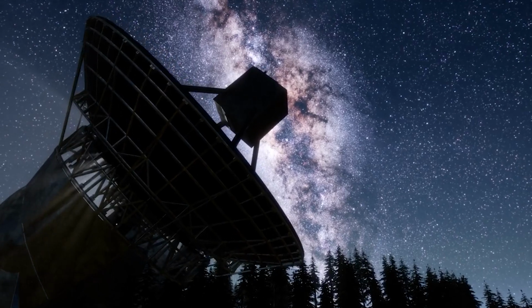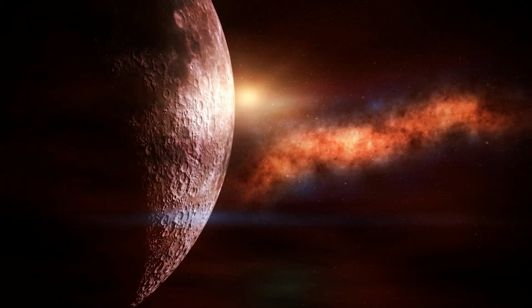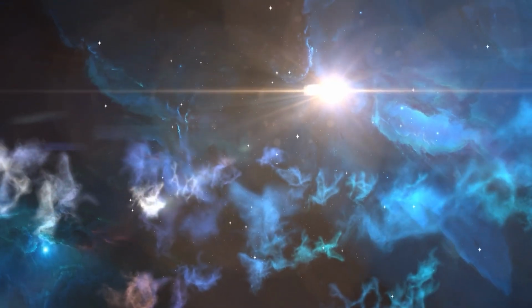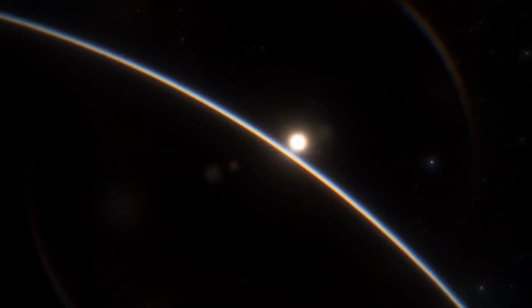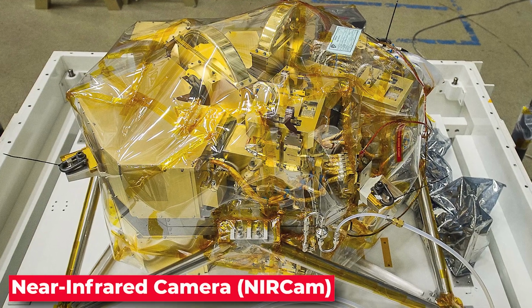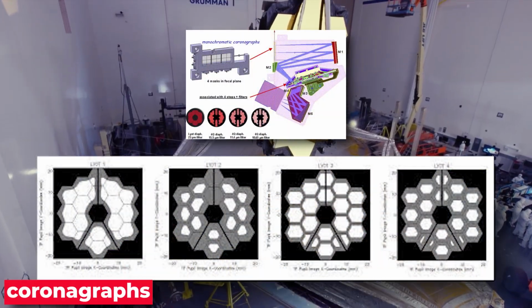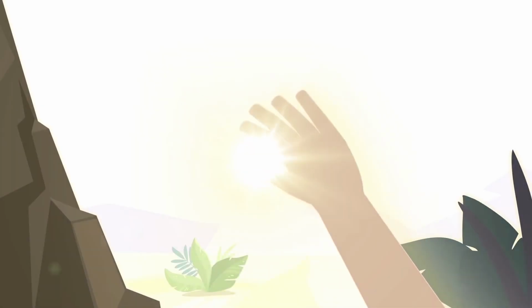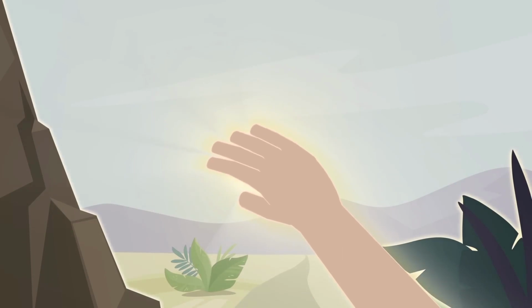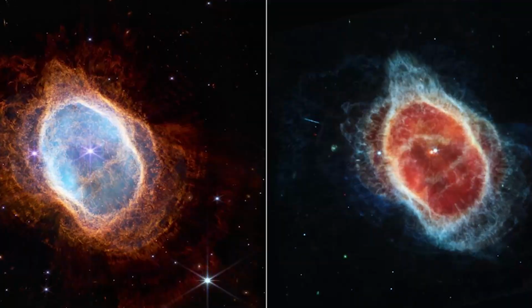It's particularly challenging for telescopes to discover extrasolar planets because, when the planets orbit other stars, the intense glare of those stars obscures the image of the planets as they orbit. On the Webb telescope, the near-infrared camera, NIRCam, and the mid-infrared instrument, MIRI, both have coronagraphs attached to them. Coronagraphs are collections of very small masks that are used to shield an instrument from the light of a star. This enables the equipment to take direct photographs of certain exoplanets, such as this one.